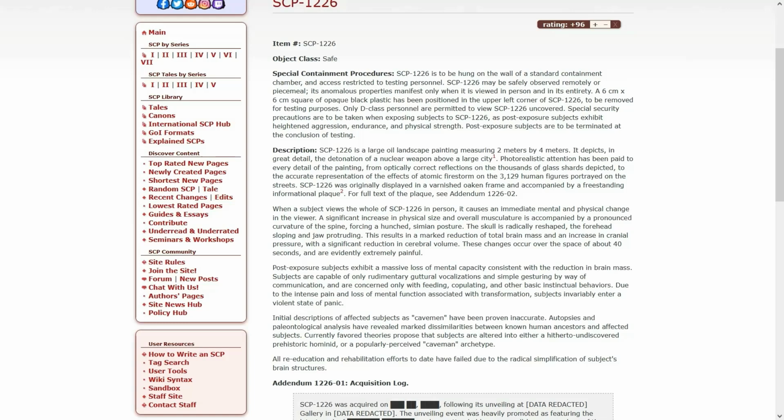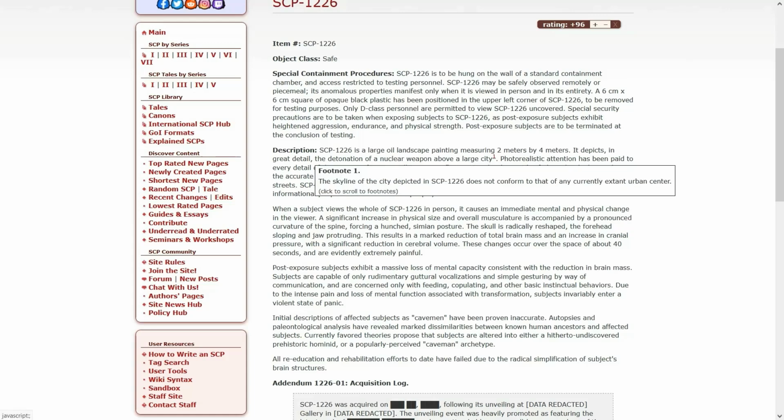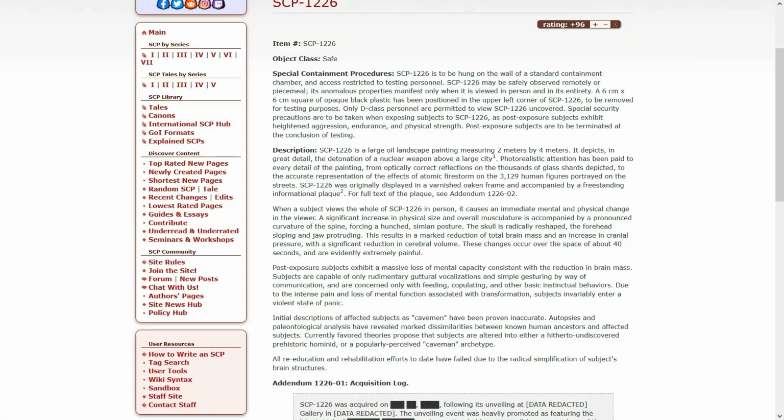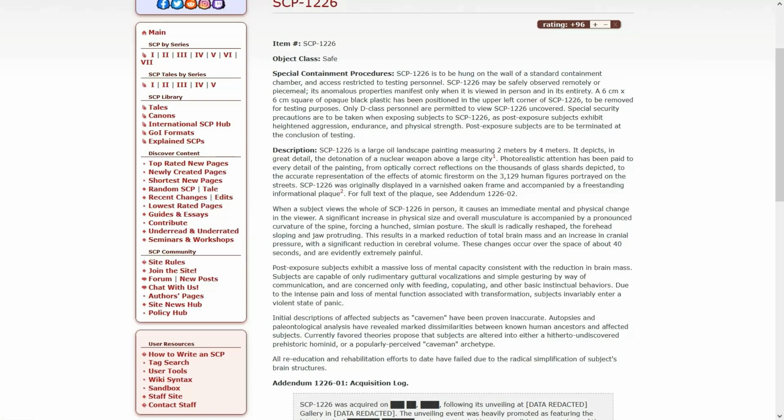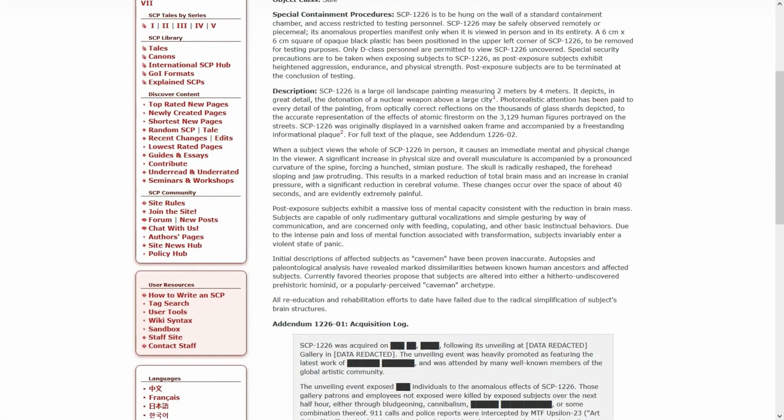Alrighty then. SCP-1226 is a large oil landscape painting measuring 2 by 4 meters. It depicts, in great detail, the detonation of a nuclear weapon above a large city. The skyline of the city depicted does not conform to that of any currently extant urban center. Photorealistic attention has been paid to every detail of the painting, from optically correct reflections on the thousands of glass shards depicted, to the accurate representation of the effects of atomic firestorm on the 3,129 human figures portrayed on the streets. It was originally displayed in a varnished oaken frame and accompanied by a freestanding informational plaque. Neither frame nor plaque have exhibited anomalous properties and may be viewed upon request. For full text of the plaque, see Addendum 2. Is that here? It is.